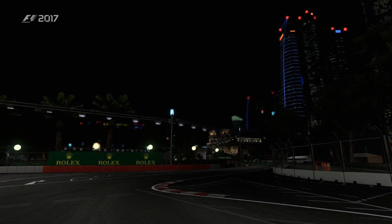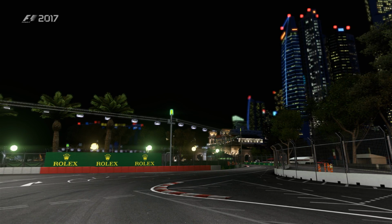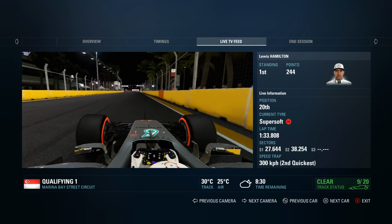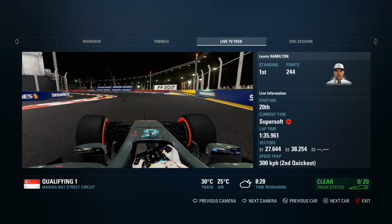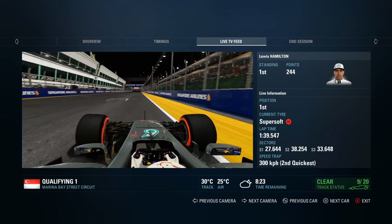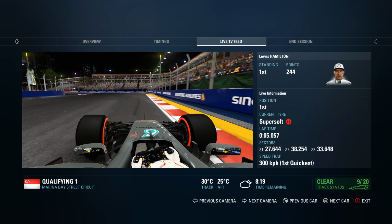The sky is dark and the lights are on. Welcome to qualifying here at the Marina Bay Street Circuit in Singapore. Okay, so here we are for qualifying then for the Singapore Grand Prix. As you can imagine, with the pace that we showed in practice, if we show even half of that potential, then there's no real need for us to put too much effort into qualifying one. So I'm not really going to show you much footage from that.